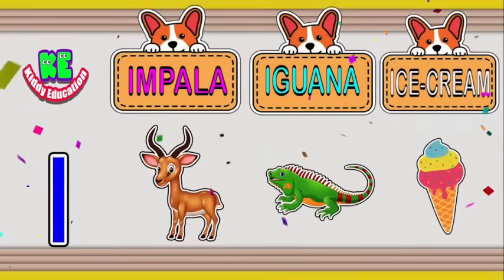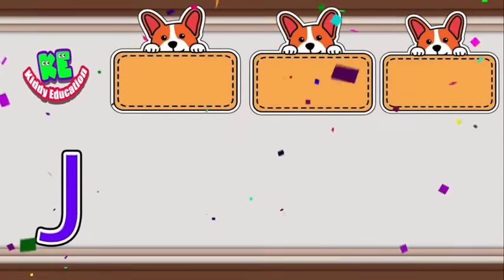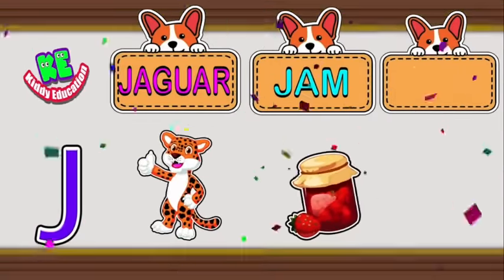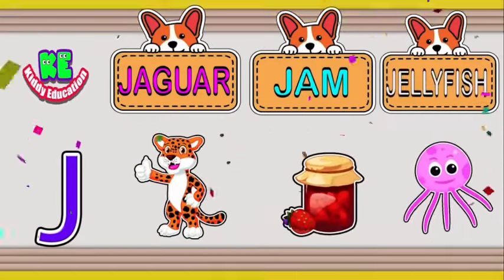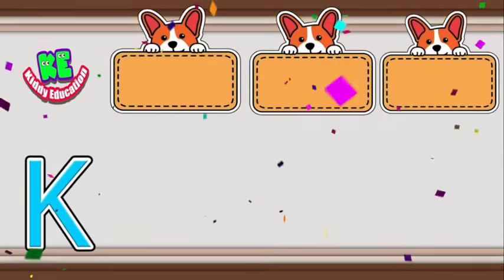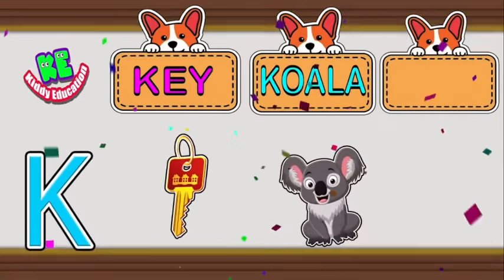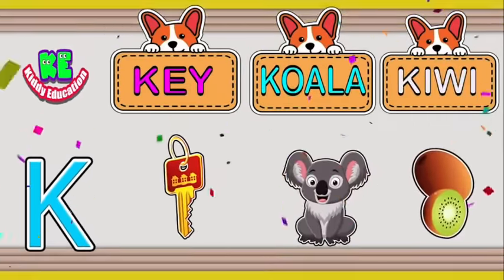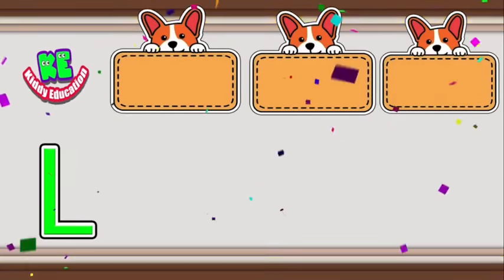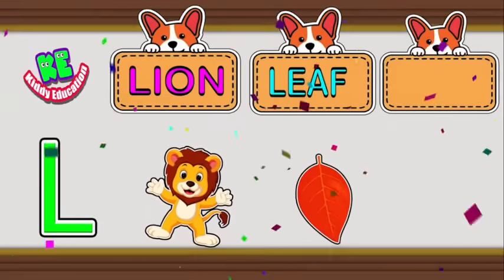Green. G. G is for jaguar. Jam. Jellyfish. P. P is for pig. Koala. Kiwi. L. L is for lion. Leaf. Lamp.